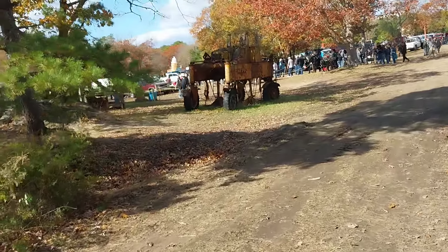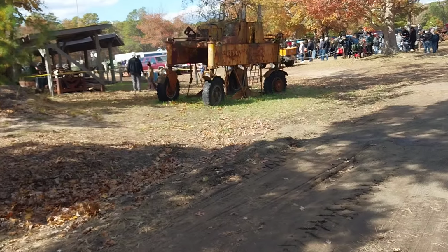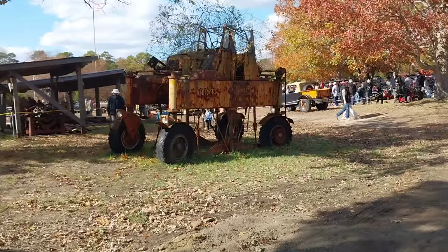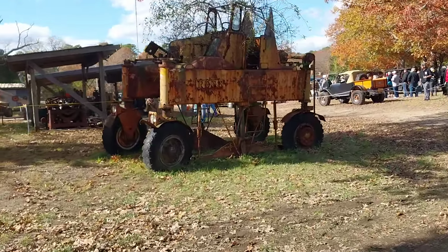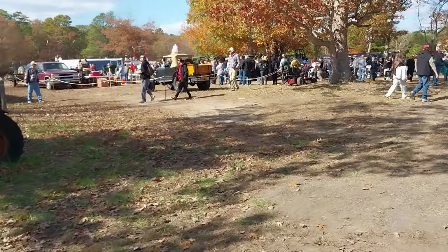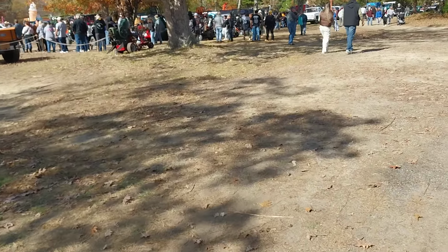Ready to head out. Almost. We still got one aisle left, the one with the steam tractor. Then we can end it. Anyway, we've got this thing, a Ross. I don't know what it is, but that's rotting away. Well, it's not a sprayer because there's no arms.